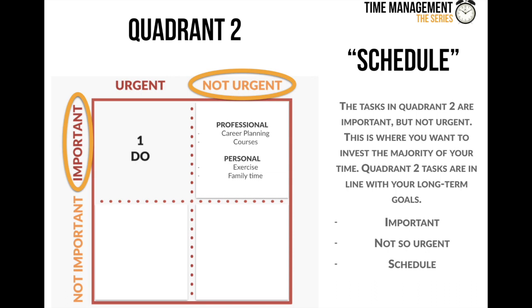When it comes to your personal life, this extends to things like exercise, things that are important to your health, but you can decide when it can be done. It's also important to spend time with your family, but again, that can be aligned with your schedule. Therefore, these things are important, but do not need to be done immediately, and they're mainly used to build consistency in your routine.